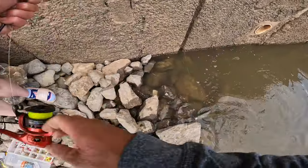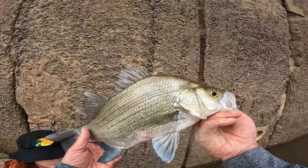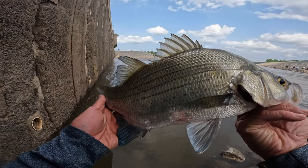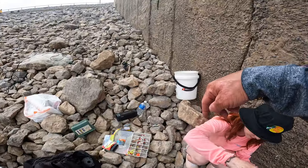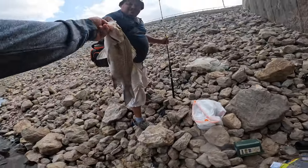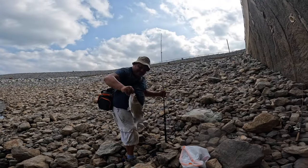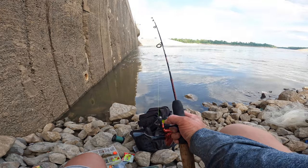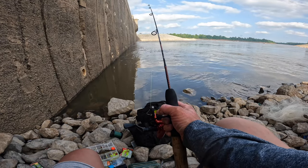Woo! Oh buddy. Yeah, buddy. Look at that. Good old white bass. You want to eat? Yeah, yeah. Here you go, man. All right, make sure you cook it good, all right? Yeah, buddy, no problem. Something's messing with this pole.